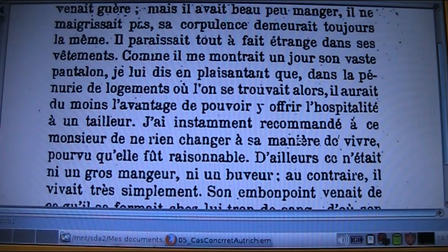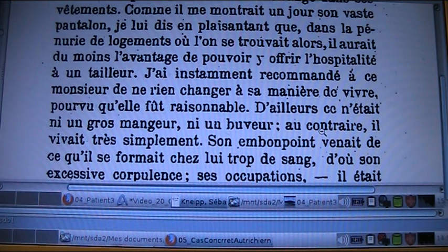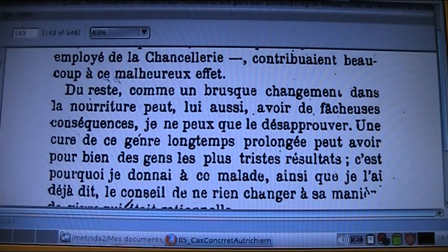I urged this gentleman to change nothing in his way of life, provided that it is reasonable. Besides, he was neither a big eater nor a drinker. On the contrary, he lived very simply. His overweight came from the fact that too much blood was formed in him, hence his excessive corpulence. His occupations: he was employed by the Chancellery, contributed much to this unfortunate effect.